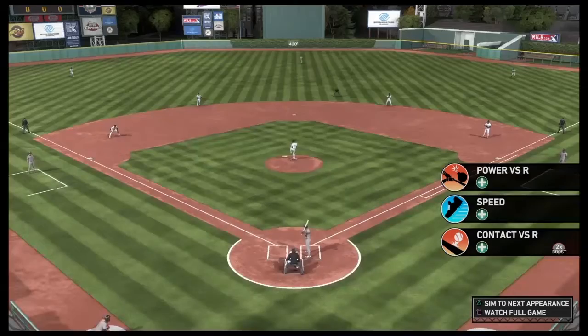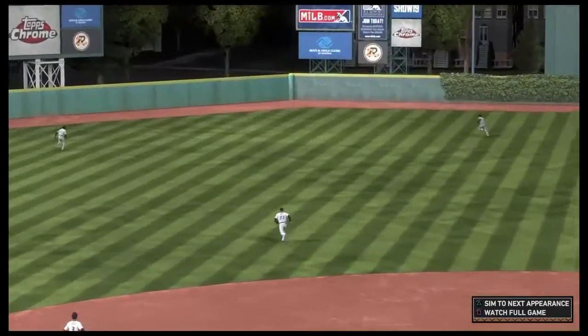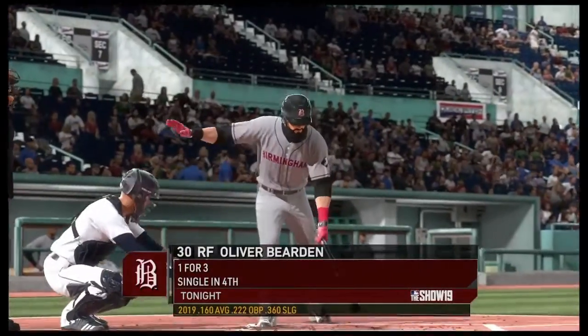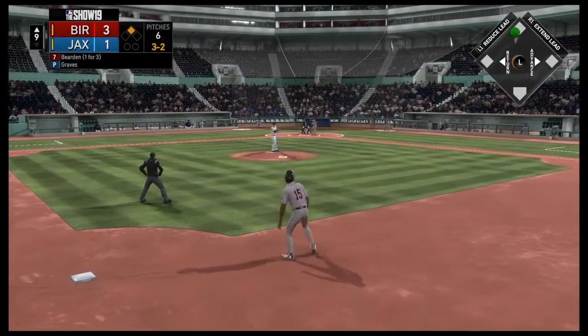You always want to start an inning off with a bang, and I'd say this qualifies. He gets a fastball and doesn't try to do too much with it. Goes with it to the opposite field towards the gap and picks up the leadoff double. Now batting. Standing in, Oliver Bearden.